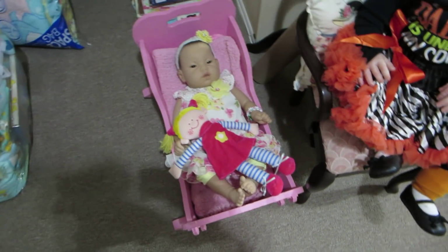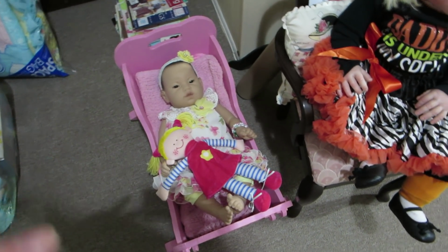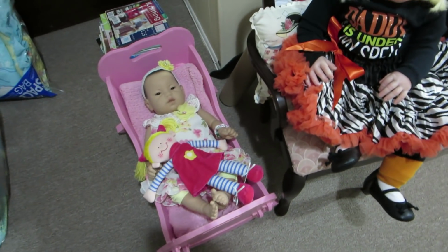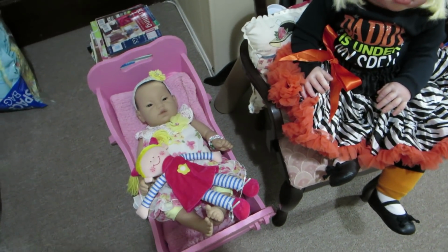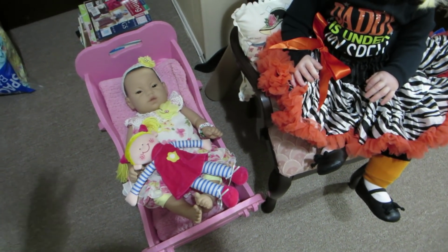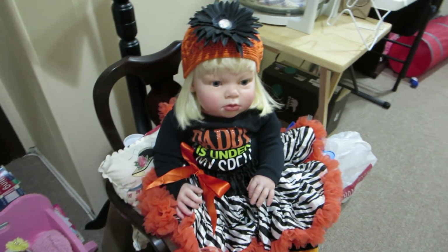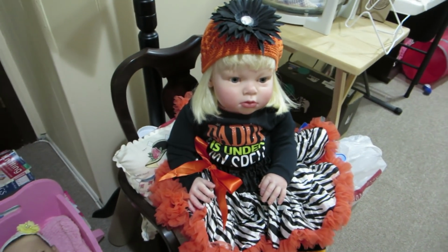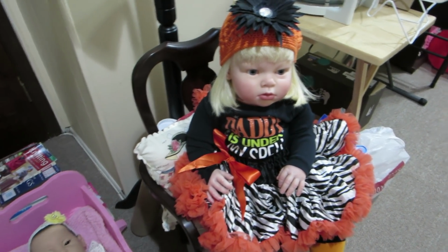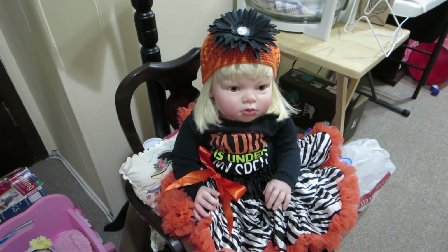Claire isn't in the Halloween costume, and Veda isn't either, because I just didn't have time to change them. So I do plan to get them in Halloween costumes over the next couple of days, and I also want to get my American Girls in costumes. So I might use those babies and American Girl dolls in our Halloween special video, I'm thinking.